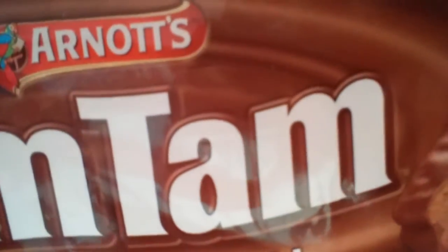Basically, Arnott's, the company who make these, were in England and they discovered the penguin and they went back to Australia and were like, right, we're going to make these better. So it'll be interesting to see these.